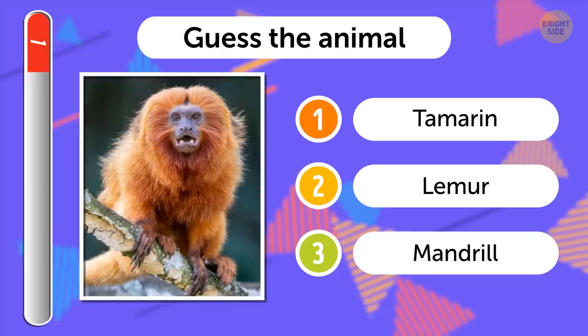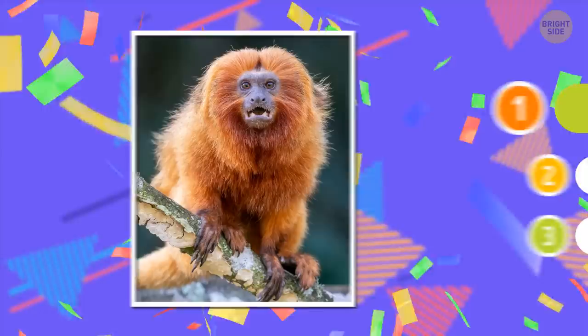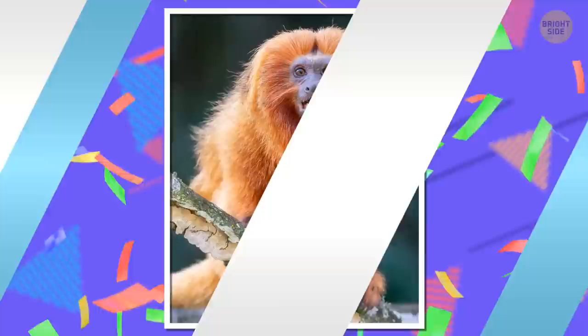It's a tamarin, a species of monkeys. They live in groups, and if something happens, they come to rescue each other. I'll give you a breather. This animal is quite easy to guess. What is it?